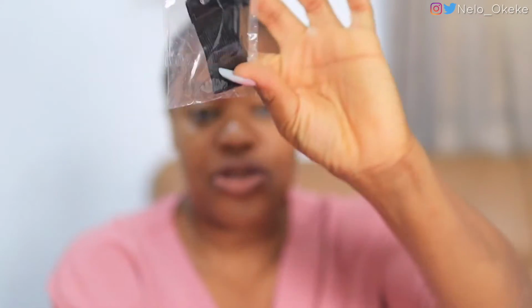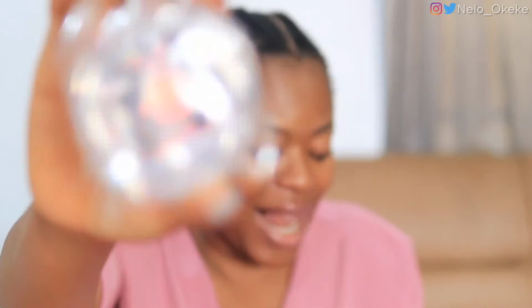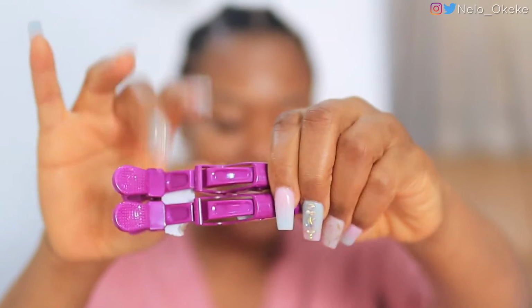And when you open it up, it comes with a headband. It also comes with an adjustable strap, so that you can fix this on your head and it's going to be very snug. It comes with this comb, which always comes in so handy. It comes with these lashes. It comes with these bendy rollers. Oh yeah, it also comes with these styling clips to be able to hold your hair while you style it.